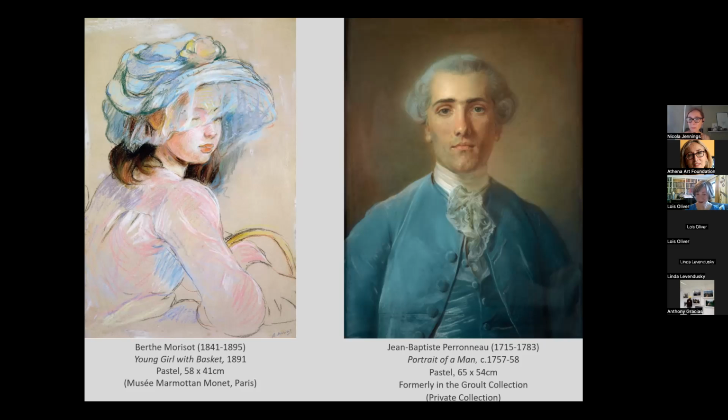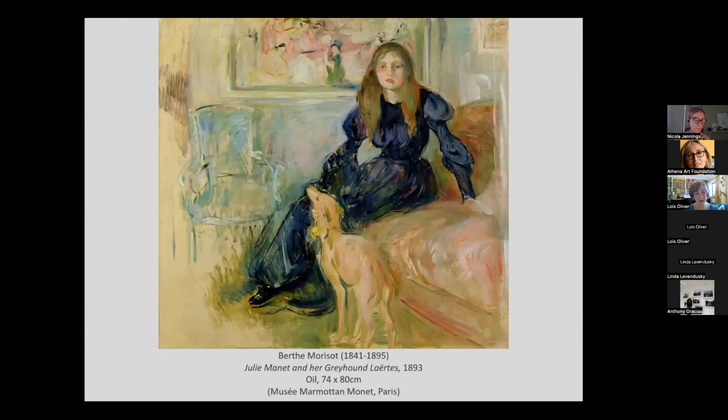She certainly wasn't overlooked in her own lifetime. She was hugely admired both by her colleagues. She got lots of wonderful reviews in the press. But then she did become partly obscured from view. And I think there are two main reasons. One is the history of collecting.